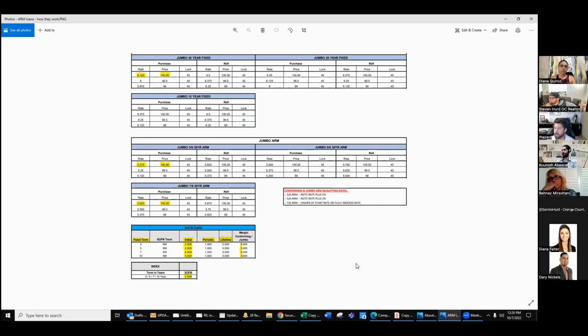It depends on his credit, first of all, because ARM products are very credit sensitive. Whereas the ARM rate might be better for somebody with a 740 credit score versus a 30-year fixed, if somebody has even like a 690, now the 30-year is going to be better. ARM pricing is very dependent on credit because it's more of a risky product.